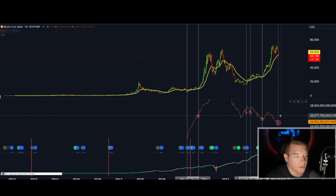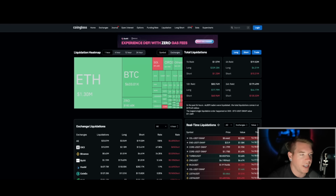And you should also not forget that the net global liquidity is still rising. So usually when this is rising, everything goes up. And Bitcoin is diverging from it right now. And this divergence is not lasting very long before it gets correlated again. So another indication that we are potentially at the bottom here.